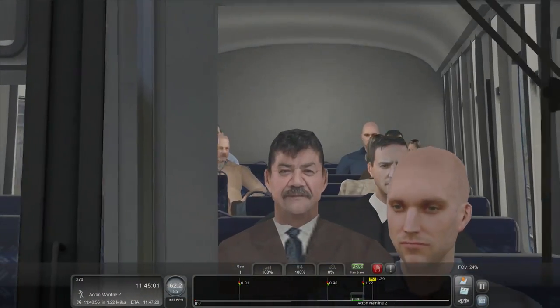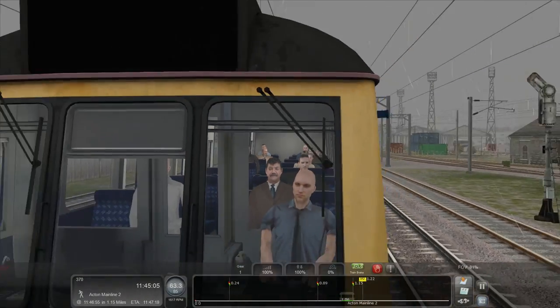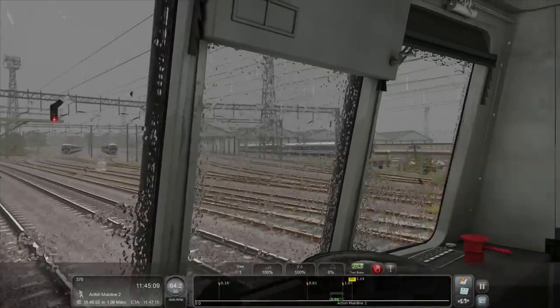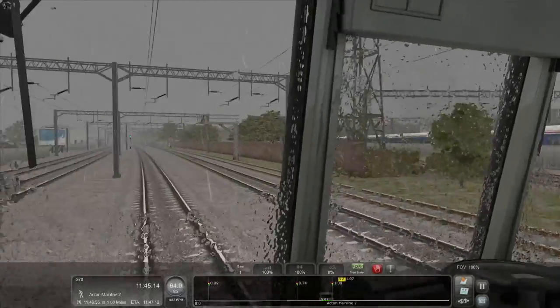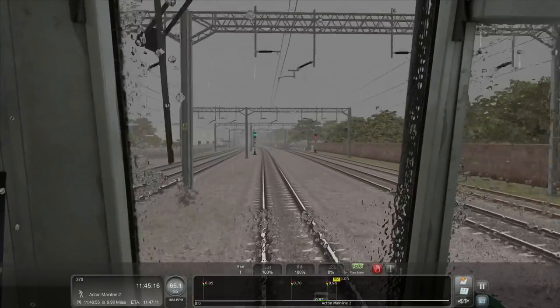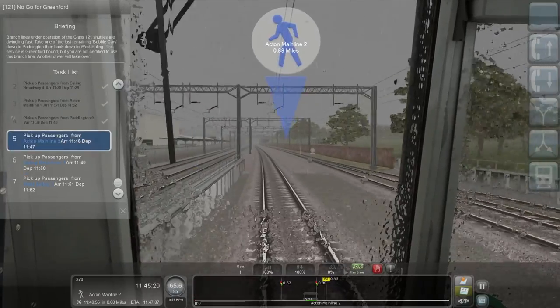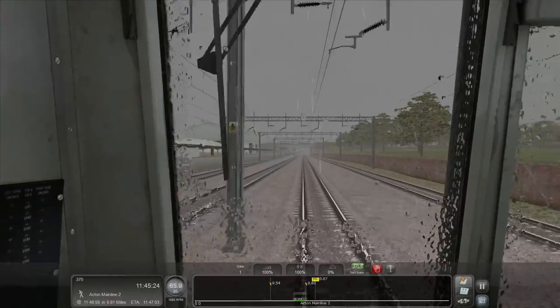Look at that. All the passengers. Some of them just, yeah. You can tell it's quite an old train. It's not a passenger simulator. They don't need to look perfect. All right, there we go. Look at that. Very, very nice. Derailing. Lovely. There's Acton Main Line. Nearly there. And then we've got to go there again and there again. Deja vu, I think, is what you could call it.